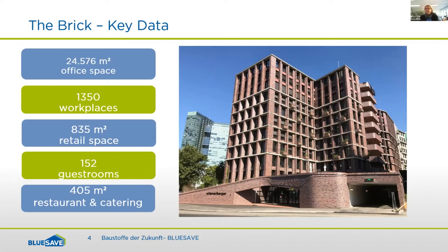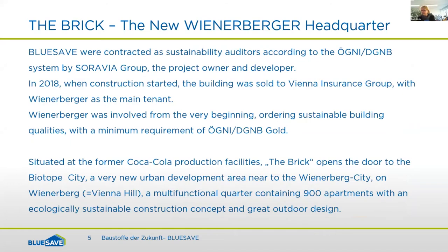We have approximately 24,000 square meters of office space, 1,050 workplaces, not all of them occupied currently due to the very well-known COVID pandemic. So a lot of home office, but the building is very flexible, and so it can also answer needs in these special times. We have 835 square meters of retail space. We have an adjacent hotel with 152 guest rooms and approximately 400 square meters of restaurant and catering, so that everybody can feel well and also get fed during working.